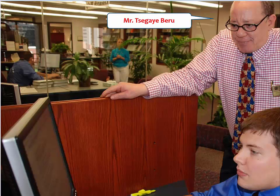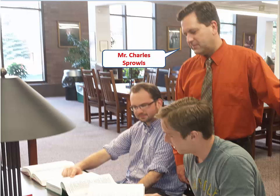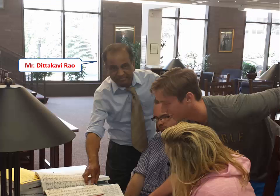Professor Frank Liu, pictured here assisting students with legal research, is the director of the Center for Legal Information. Mr. Sagai Baru is the assistant director for public services. Dr. Joel Fishman is the assistant director for lawyer services. Mr. Sproles is the reference librarian at the center. Finally, Mr. Rao is the associate director of the center.